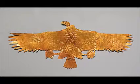I want to make a couple of points here, but let's bring that up. Here's the vulture, there's that rip right above that right claw with that ball.